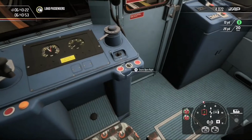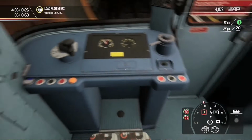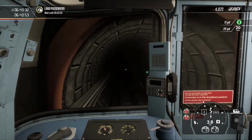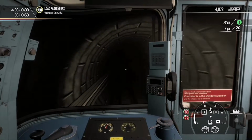I think, did I press the button myself there? I don't think I did. I'll remember to press it to close it though. There we go. And stick it on parallel, the doors will close. And there we go. So we're 20 seconds ahead, actually. That's not bad.